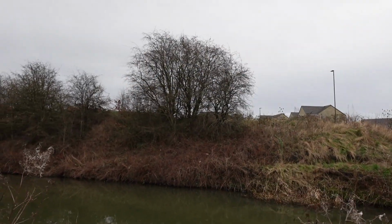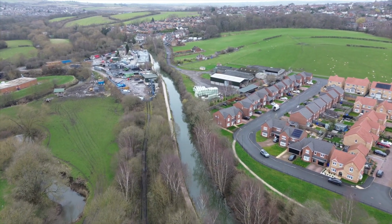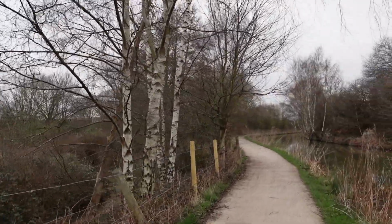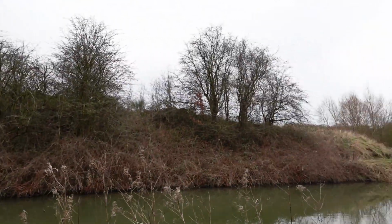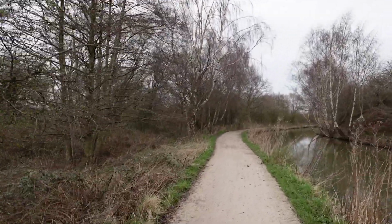So these are all new developments on the edge of these new houses, but obviously before they were built, we'd basically be in the middle of nowhere already, which is one of the beautiful things about walking these old railway lines and these old canals. Although they're connecting industrial heartlands, the bit in the middle is just beautiful nature.